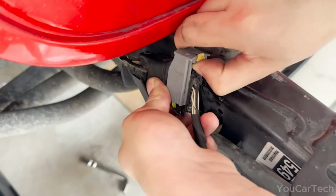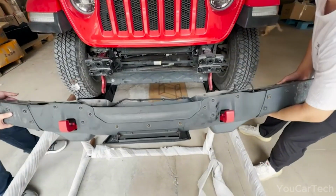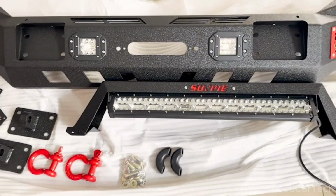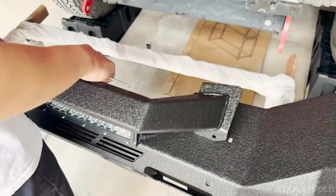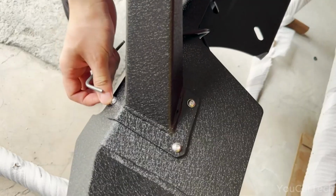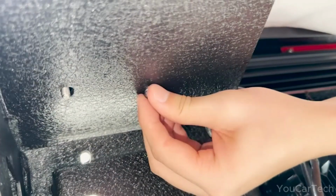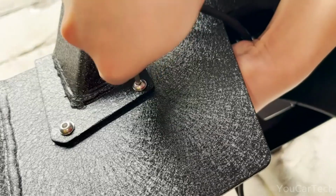Have you shredded one too many stock plastic bumpers on the trail and spent hours duct taping the cracks in parking lots? And the embarrassing bumper battles with SUNPIE's rugged steel armor for your Wrangler JL. Compatible with all 2 doors and 4 doors 2018 to 2024 Wrangler JL and Gladiator JT models, the textured black powder-coated finish looks factory fresh while standing up to abuse.